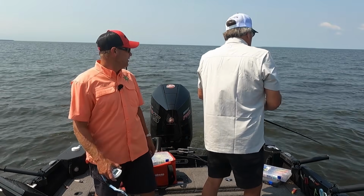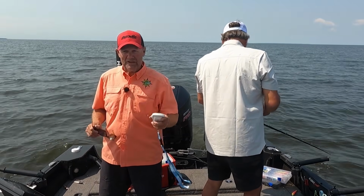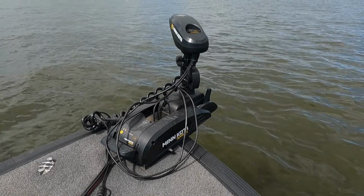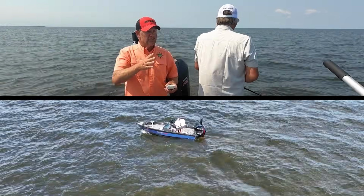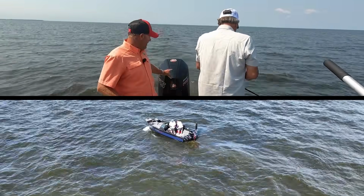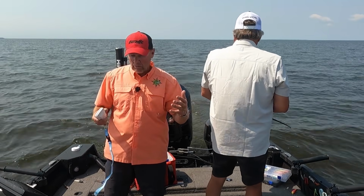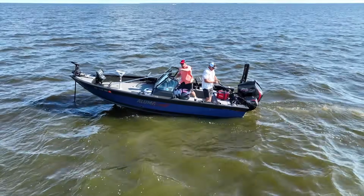One of the things that I always say about these Alumacrafts that's great is the tracking ability and how well they track. But one of the things I'm doing that's helping us with that is I'm running the Minn Kota up on the bow. I've got it in autopilot, the Legacy autopilot, just facing straight forward. Any crosswind that tries to catch the bow, it holds me on course. And then I'm using the kicker in the back for all the propulsion. If you can do that and combine it with this Alumacraft hull and how well it tracks, you can pick a line and stay on it really easily.